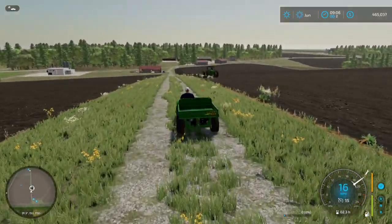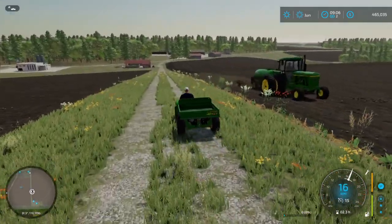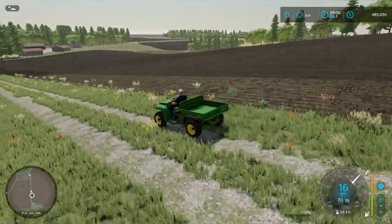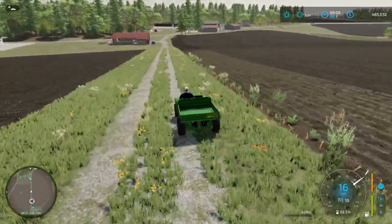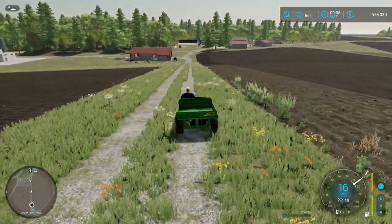Look at that tractor. Doesn't that look so cool? I think it looks great. Doing a good job. That would take a fair bit to cover a field that size, but I think we have enough in storage. I really do.